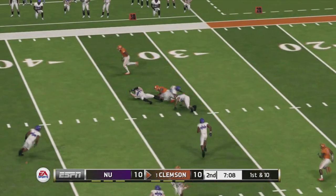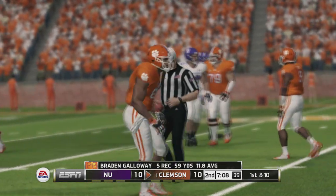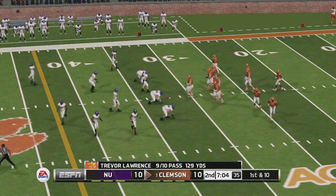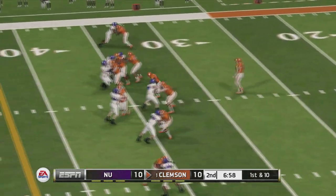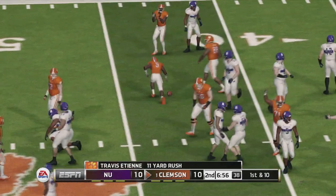Throws middle to the tight end. He's out to the 30, and they make the stop at the 32-yard line. First down, 10 to go. Ball on the 32. Gains his way to the 43-yard line.